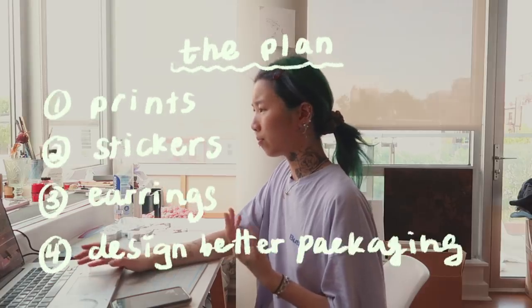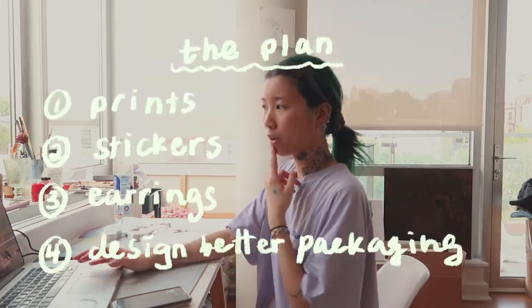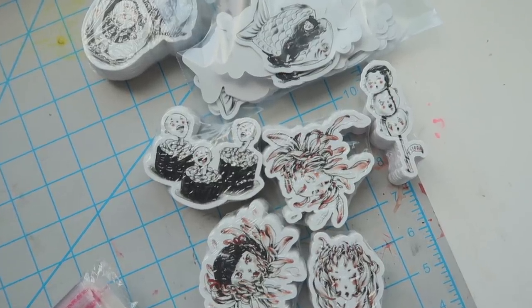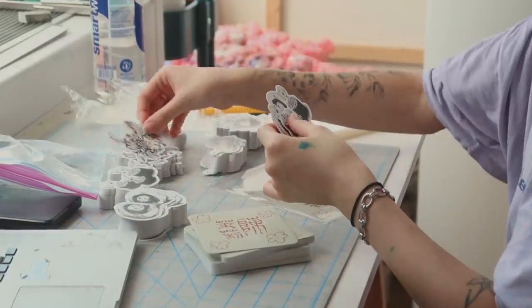I just realized that I wear the same exact t-shirt in every single video, and it's just because it's my favorite, comfiest, largest t-shirt. I am currently prepping for a shop update sometime early July. I want to update my shop. Hopefully the first week of July. I got 7 of my stickers printed. So right now I'm just gonna pack them up into little sticker packs.